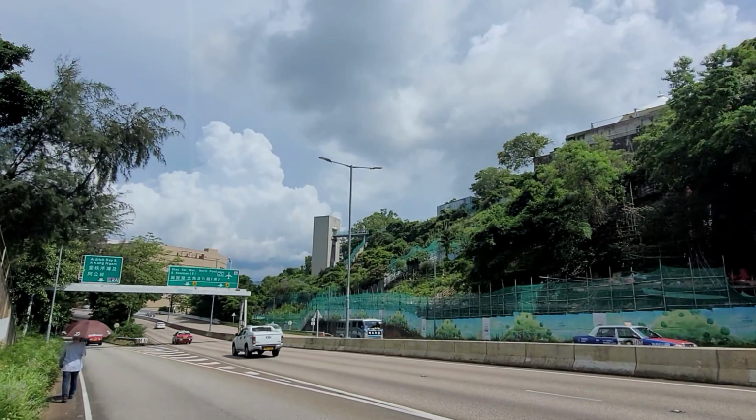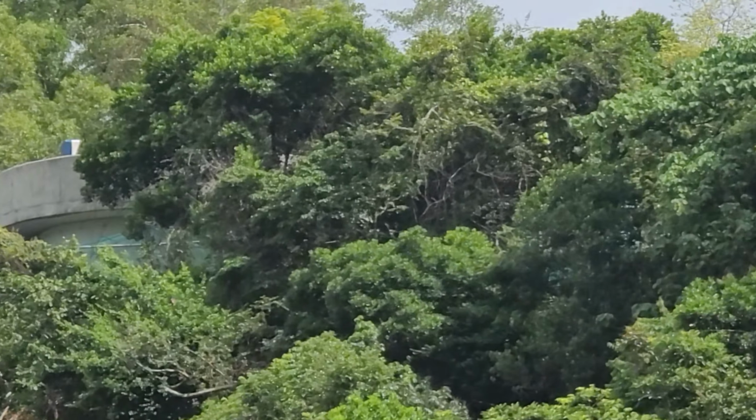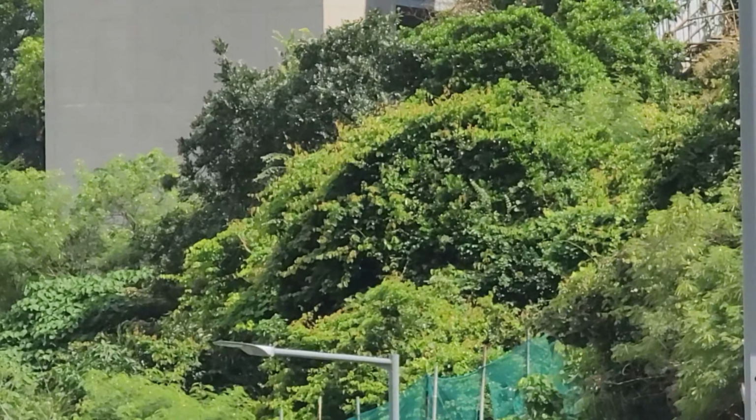So that's the Museum of Coastal Defense. You can see there is a lift over there, and people are walking across the bridge to get to the main building of the museum. But this is basically the lift tower.